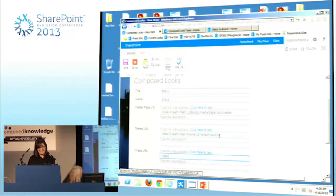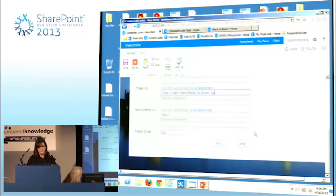Okay, next one is sites. 15. And the font or the image is going to be London JPG. And the last thing is my font scheme. So it's going to be sites. Let's see, my gosh. Okay, and that's going to be London SP font. And the display order, I want it to show up first, so I'm going to make it 5. I'm going to hit OK, save.